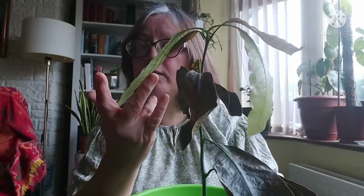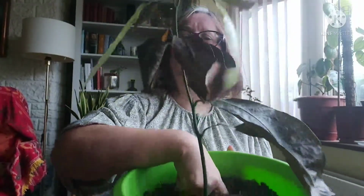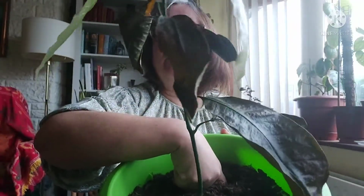I checked the leaves for pests. There are no pests on it. It may be that it was too dry, because I have been holding back a bit on the watering because I am worried about these getting root rot. But I did give it some water recently, and I checked the soil with my finger. I've put my finger down in there. I don't use a moisture meter. You know, I can tell if the soil's moist. So there is moisture in this soil, so I'm not going to give it any more water just yet.